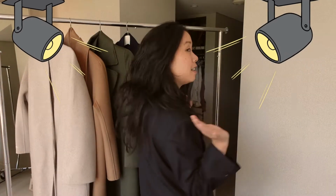I'll do a little bit of a shimmy. There you go. And so I thought it was only appropriate and fitting that I wear one of their blazers when talking about their coats.